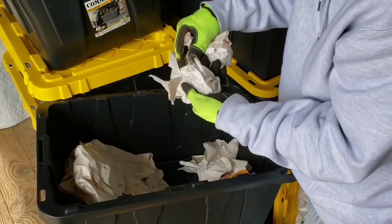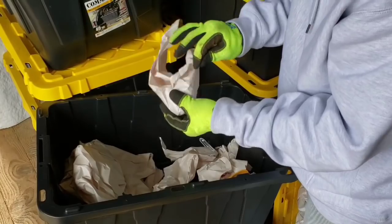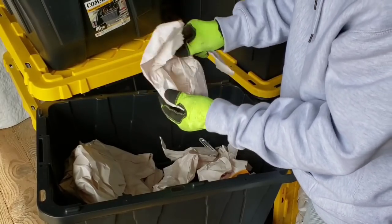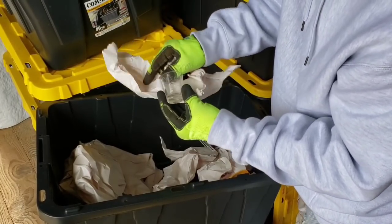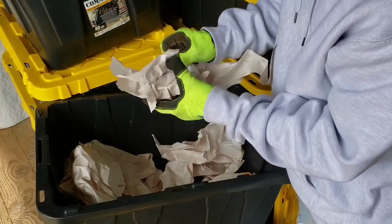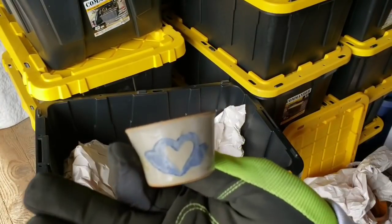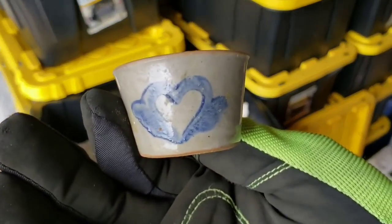Let's look here. Oh, nightlight. Nightlight wrapped in paper. That is... now we're getting perplexing. Here we go. Shot glasses. We get a million of those. Here's something else here. Little piece of pottery. Looks like the old Crocs, huh?